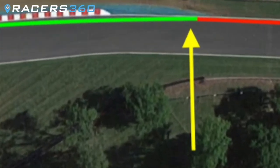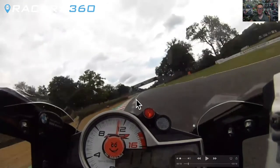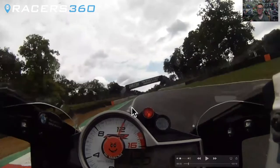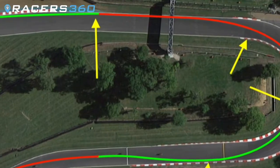Now, because of the kink, we're right up against the curb in the bottom of the dip here. But because of this kink going up the hill, we can come away a little bit from the left-hand curb as we pass this point. But we want to drift back over to the left as we hit the brakes and go under the bridge. So look for the brake light coming on here, and we're now braking hard under the bridge.